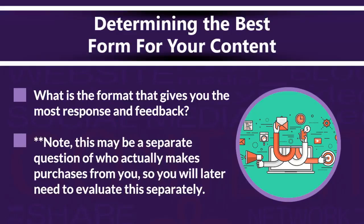Now, again, this could be a separate question of who actually makes purchases from you, right? So if everybody who doesn't purchase from you likes your podcast, that doesn't mean you need to go do a podcast, right? You need to go where the people who are buying from you consistently, that's where you need to be doing the most content. And again, sometimes it's not easy to tell, but you have to really try to figure that out. Where are your buyers coming from? What do they want? Where do they want to interact with you? What do they want to interact with you doing?